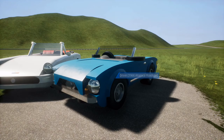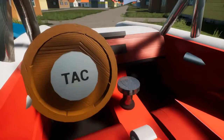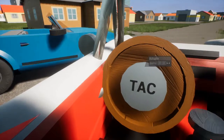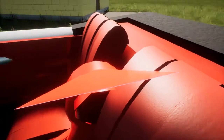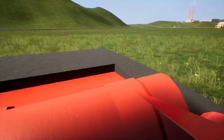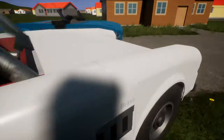Alright, on the interior, I know older cars in Brick Rigs generally don't put as much attention into the interiors, but that certainly wasn't the case with TAC here with the Brava. They got the red-lined interior, which I love, wood steering wheel, amazing quality seats. The only complaint that I have with the interior is there's a little bit of clipping here between whatever that white piece is and the convertible top, but the rest of the interior overshadows that a bit.